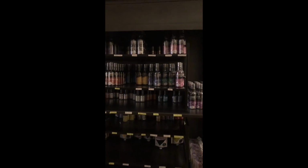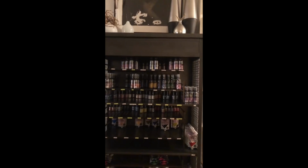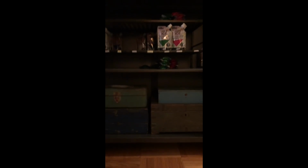And then one of the things about me that I don't know that a lot of people know is that I love boxes, and I have a little bit of a box collection, and it's spread around everywhere. So if you go to the bottom of the shelf, you see some of the boxes. Some of them are really cool, so let's just take a minute to take a look at them.